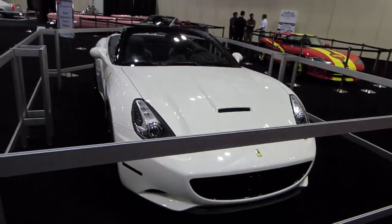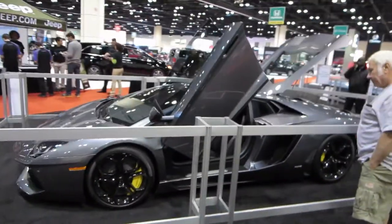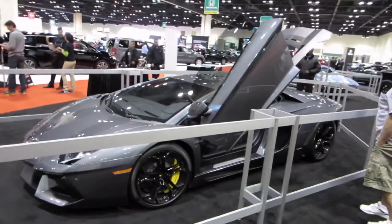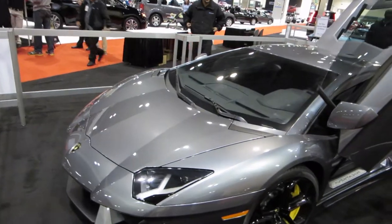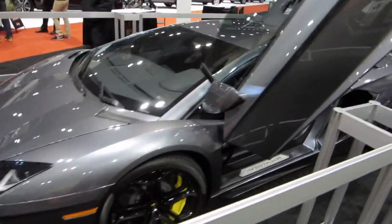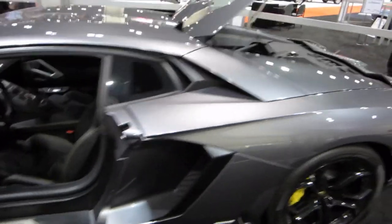Not too bad. Now we're gonna get to the big bad daddy. The Lamborghini Aventador. It's the first time I've ever seen one of these in person, up close. Just look at it, oh my goodness. Huge intakes, huge wheels and tires.